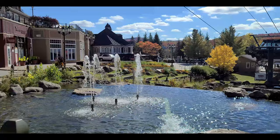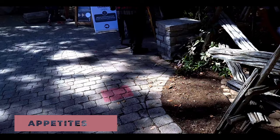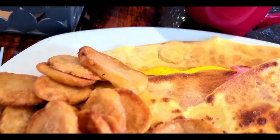Most restaurants open only at noon. This time, I decided to have a breakfast meal. Despite the lack of color on the plate, the crepe was delicious.